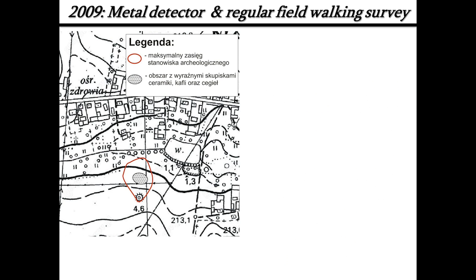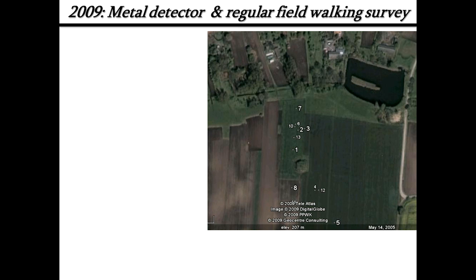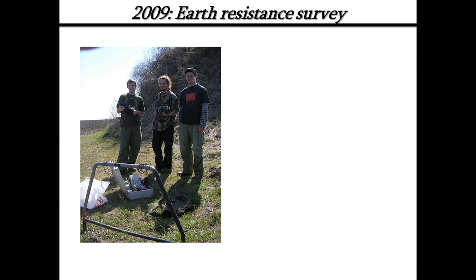We did some metal detecting and a regular field walking survey. We found that the ceramics concentrate over here, north of the mound, and the metal detector survey showed us that in the vicinity, especially in the north, there are many late medieval coins and other metal artifacts, easily datable to the period.